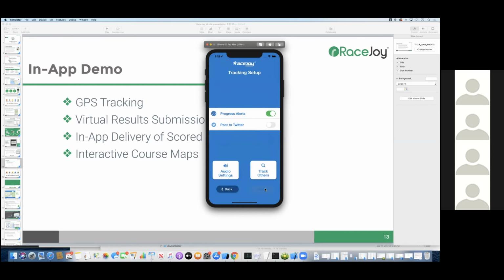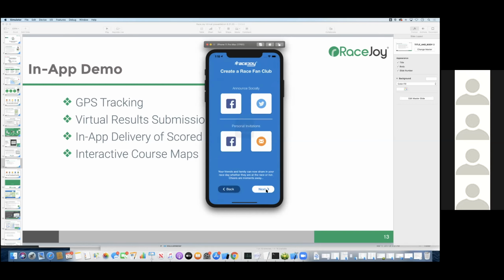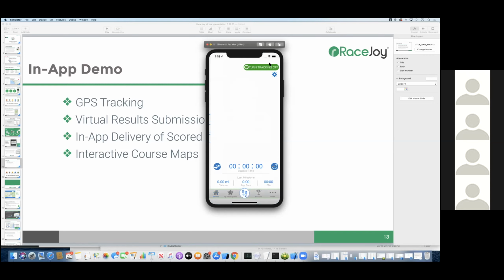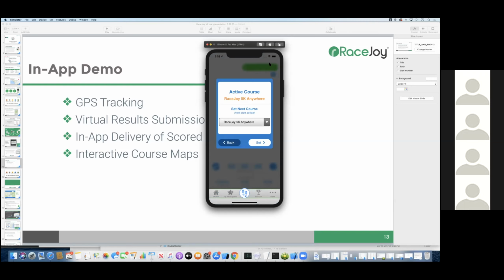So this is an example of an event where we have the Race Anywhere. Again, for the symposium, everybody's everywhere. And this is a very typical scenario where you would have a Race Anywhere option as part of your event. Now, in another moment, I'll show an example where we have both courses and Race Anywhere. So you want to think about having that combination.